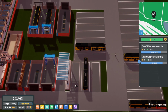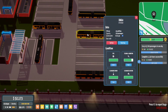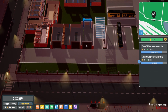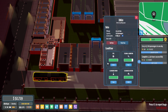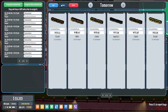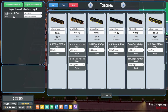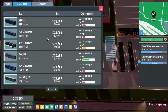I'm guessing that'll refresh the next day in game. So we just gotta wait for that. All these buses. So we just gotta wait for all the other ones to come in. We've got one more solo bus still. Actually, did I pause that? I did. We're going to go to tomorrow, assign buses and drivers automatically. One route couldn't be done. Okay, so we need another bus, is what this is trying to tell me.